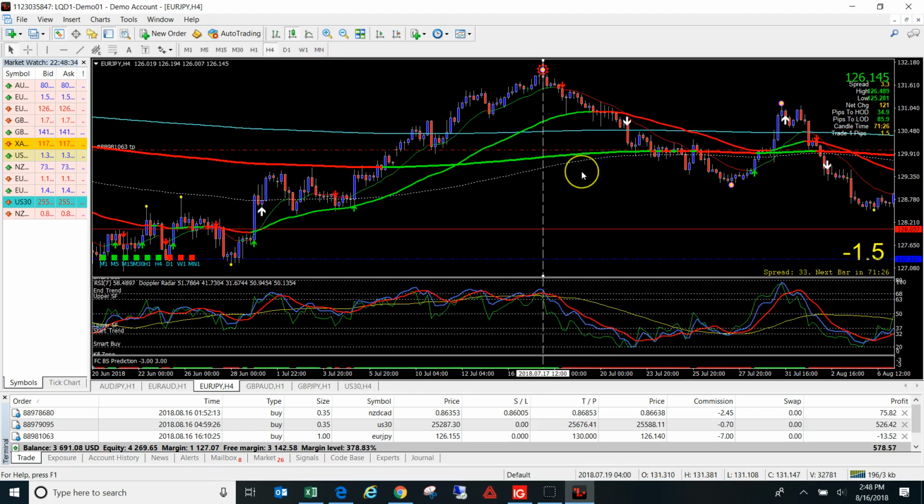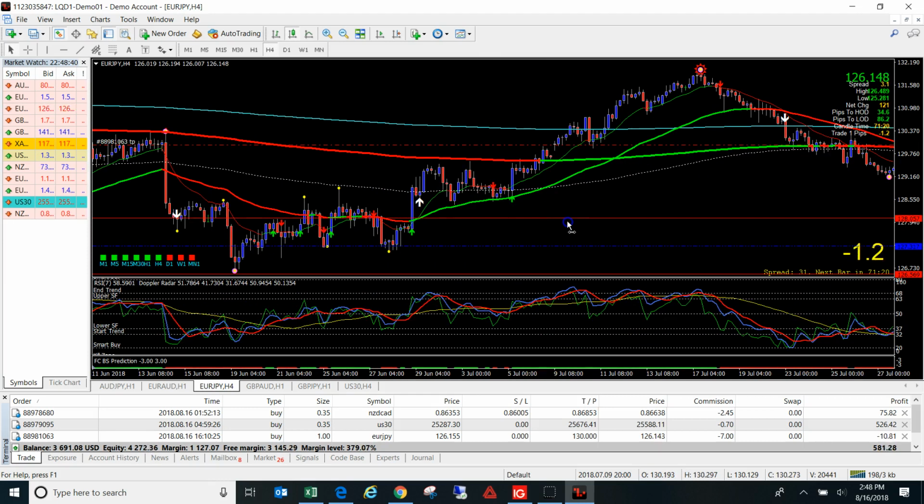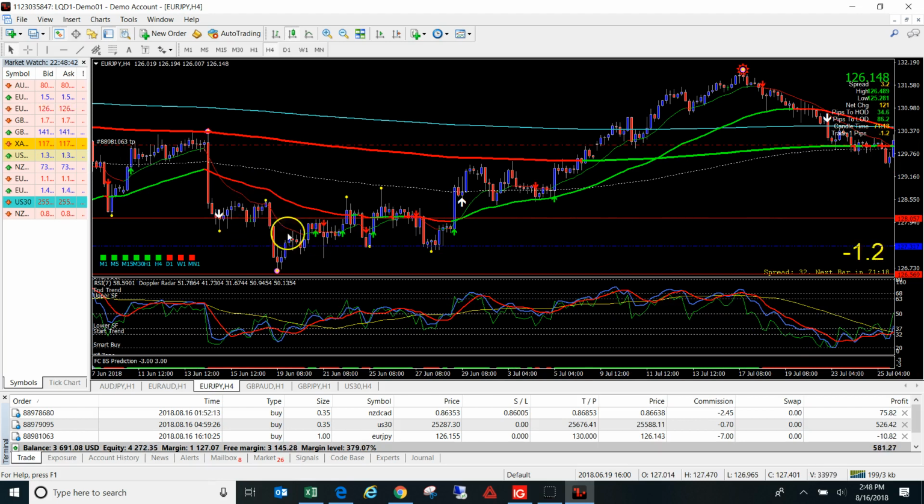And you probably won't find that many on the higher time frames, because like I said, it's just less noise. The trades are a lot smoother on these higher time frames than they are on the lower ones. But this is an example right here.